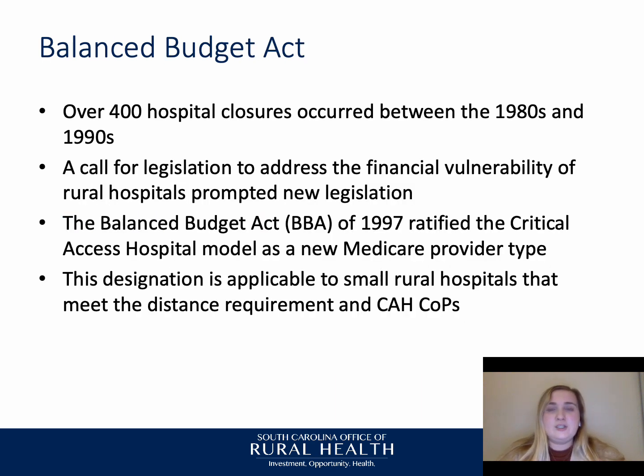In drawing attention to those challenges and rural hospital closures, I hope to highlight some of the underlying reasons that the critical access hospital model was created and why it still serves an important role to this day. In addition to those 190 closings that we discussed that have occurred since 2005 across the United States, over 400 rural hospital closures occurred before this time in the 1980s and 1990s.